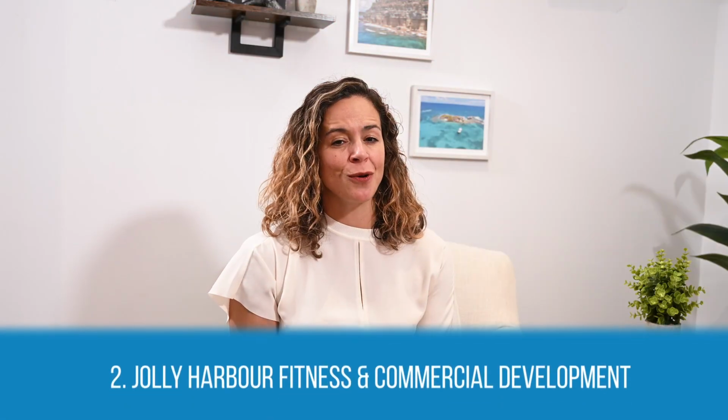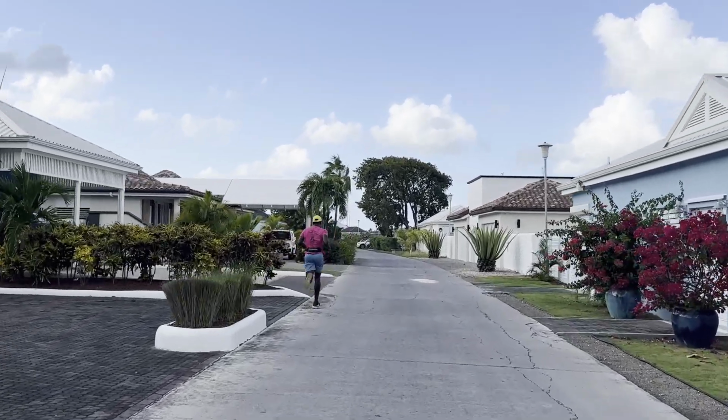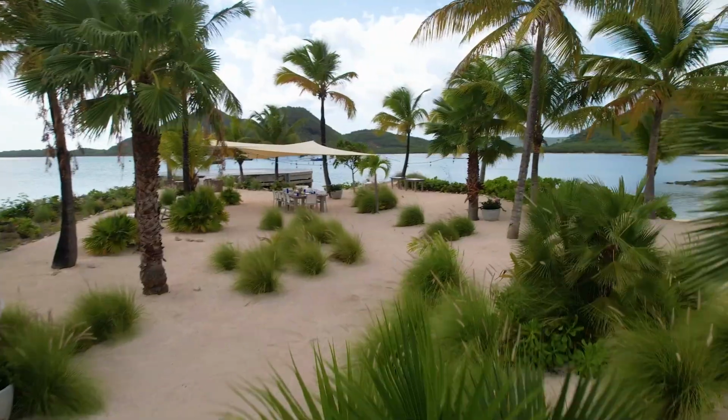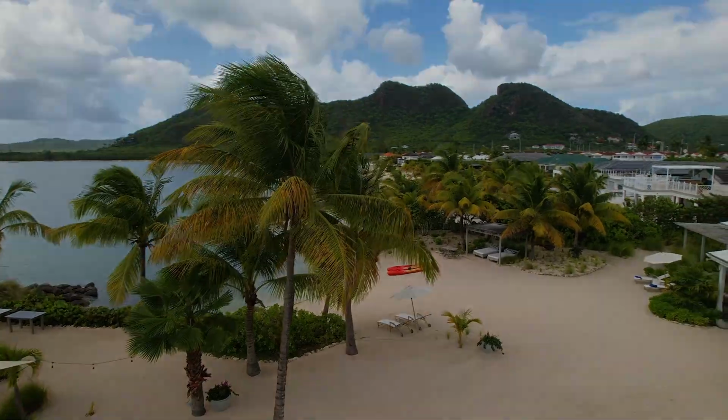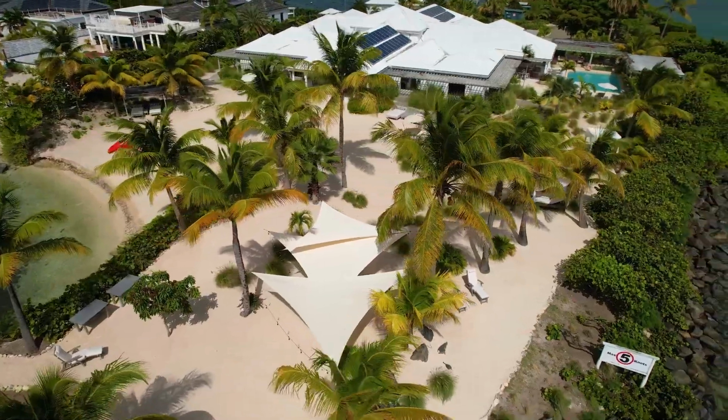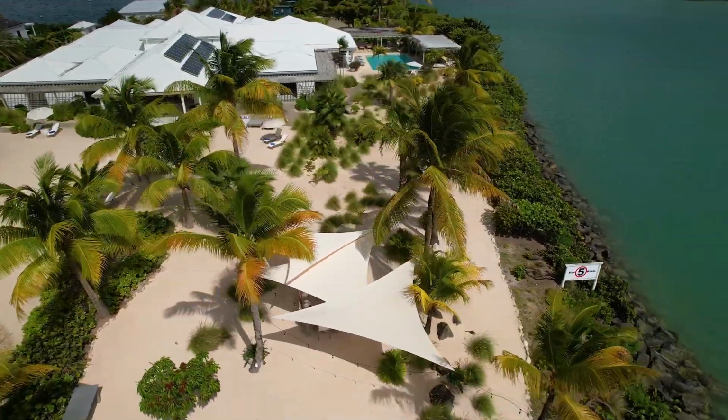A brand new modern fitness centre is being built, over 6,000 square feet, catering to residents and visitors who prioritise health and wellness. Alongside this, Jolly Harbour's commercial district is undergoing a transformation with upgraded shops, restaurants and entertainment spaces, making the area even more self-sufficient and attractive for full-time residents and visitors alike.